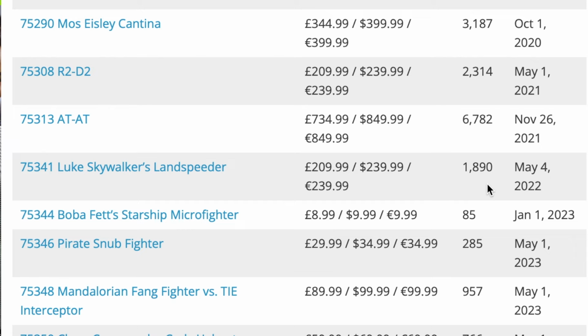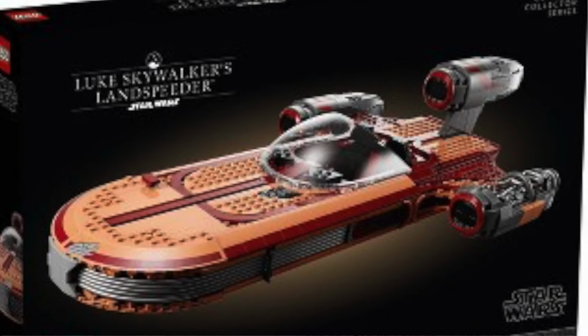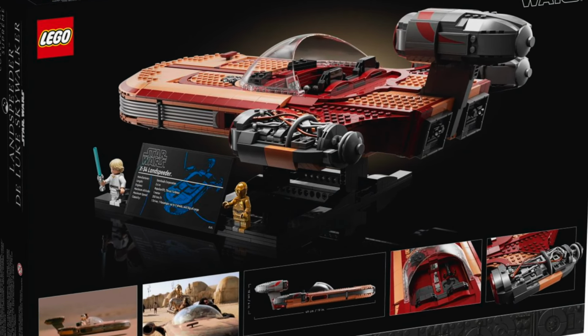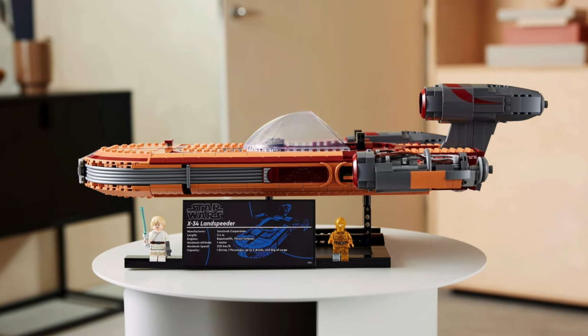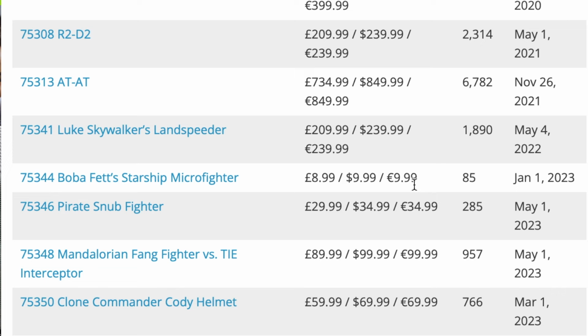Then we have the UCS Luke Skywalker's Land Speeder. This was released on May 4th of 2022. Hasn't been that popular. I've seen lots of heavy discounts on this LEGO set, so this one is probably going to retire at the end of the year, but you know, I wouldn't be buying this from the LEGO store. I'd probably look to buy it somewhere else, as you'll get some really good deals. Probably about the $150 mark is where it's at.